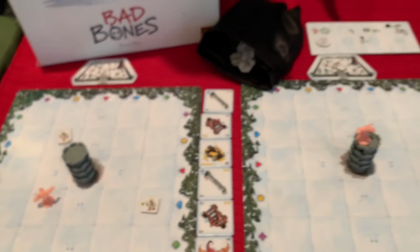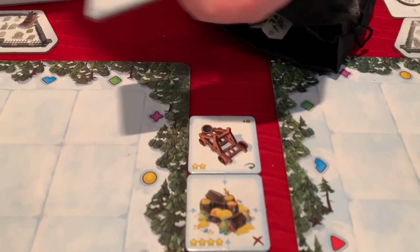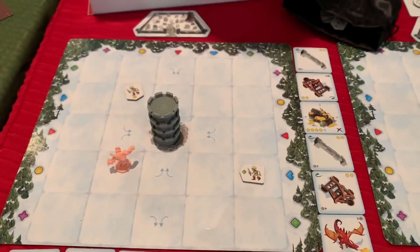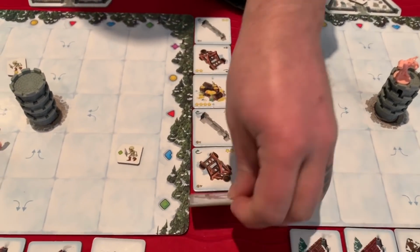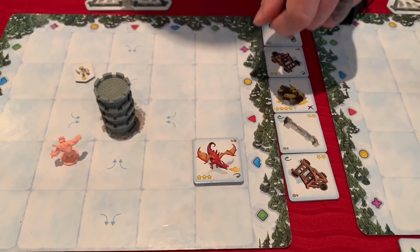The next thing that you would do in phase 2 is either place or remove a trap. You have your list of traps along here. A wall will redirect the skeleton. A catapult will fling a skeleton to another person's playmat. The treasure will attract skeletons towards it. And the dragon will crush a skeleton and scare any skeletons that are immediately around it.